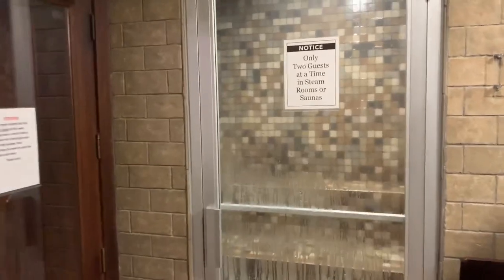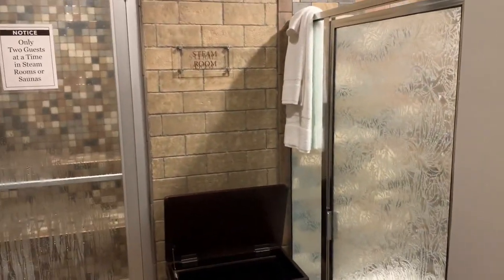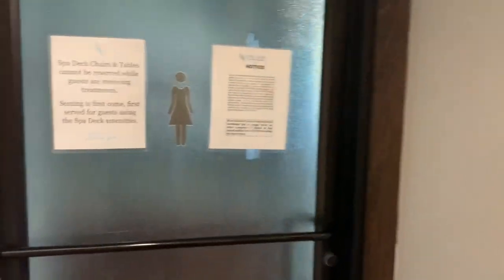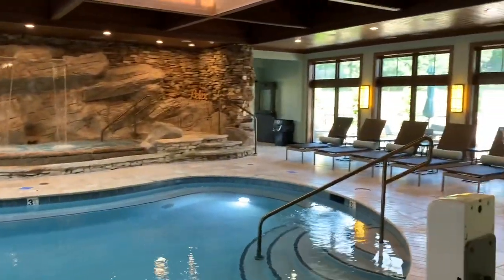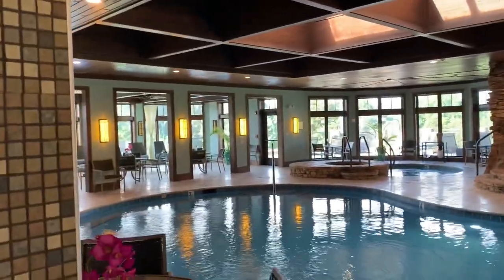This is the steam room. Dry sauna area. Shower. Definitely getting in that steam room. And this is one of my favorite parts of Rock Barn Spa. There's the pool area. Oh my. Lots of hot tubs. We have an additional waterfall on the other side, they said. The lounge area.